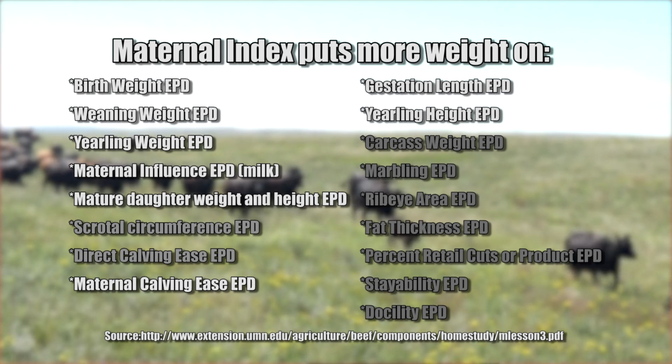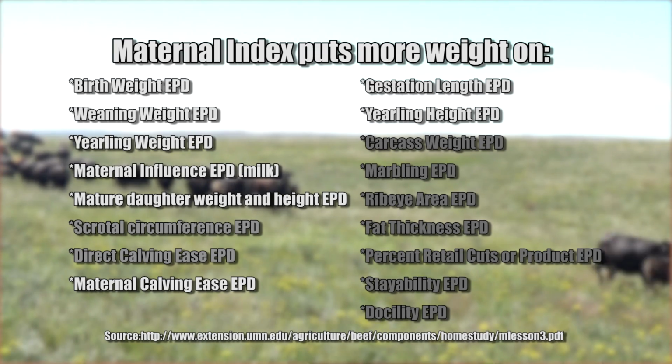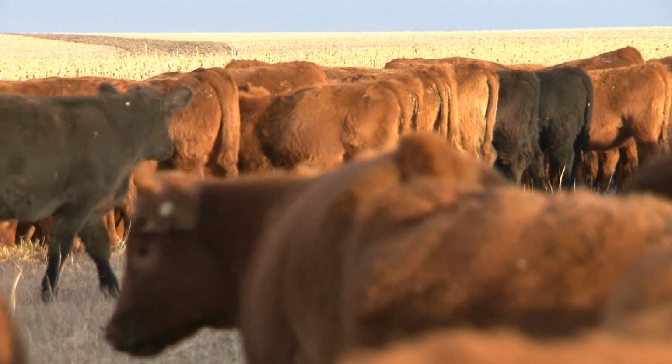If we think about a more maternally oriented index, something like calving ease direct, calving ease maternal, maternal milk, weaning weight, things like that might be in the index, whereby end product traits, yield grade, carcass marbling wouldn't be. So it really depends on the assumptions of the index. And the important thing with that is producers need to really understand what index is appropriate for them.